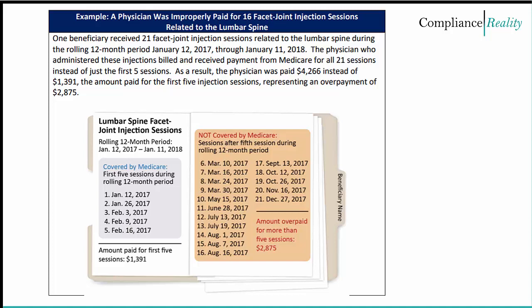And you can see in the image, they're showing that the 12-month rolling period is from January 12th, 2017 to January 11th, 2018. They show the first 5 sessions, 2 in January, 3 in February. Those were what were covered according to this policy. What should not have been covered were the additional 16 sessions in that 12-month period. That doesn't mean the physician can't perform them. They just, Medicare should not be reimbursing for those. And so this is an example of overpayment.